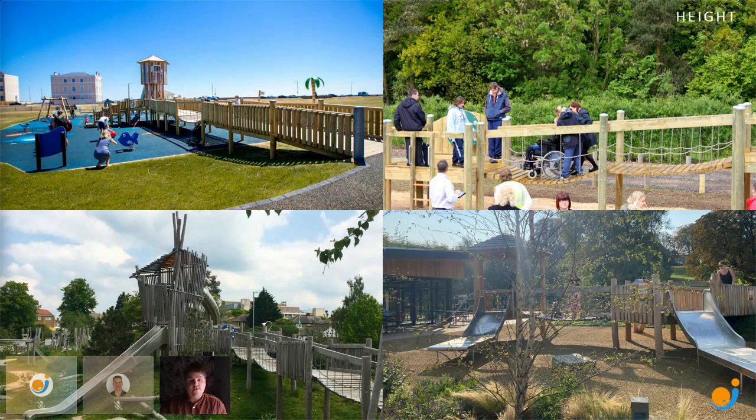Play activities at different heights also encourage social interaction between children. So if a child is climbing a play structure, they may need help from another child. That promotes cooperation and teamwork, which is all really good for their development.